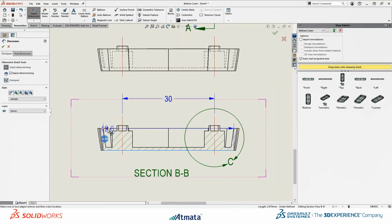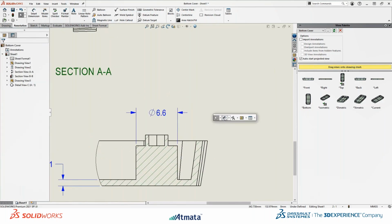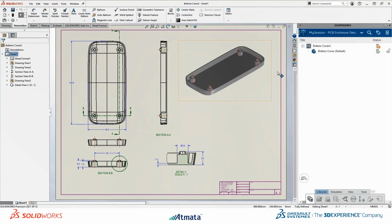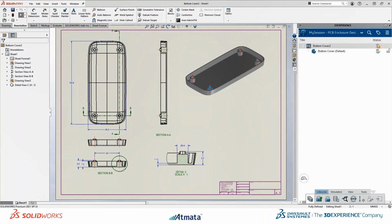So let me add the height, some thickness, the boss diameter. And once I complete this, I can save this to the cloud. So I've completed my drawing, and I have an option here where I'm saving this to the cloud.